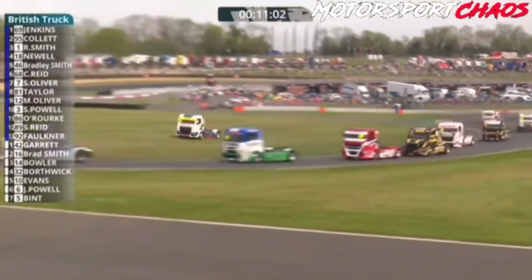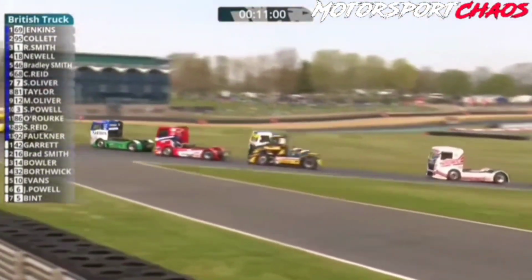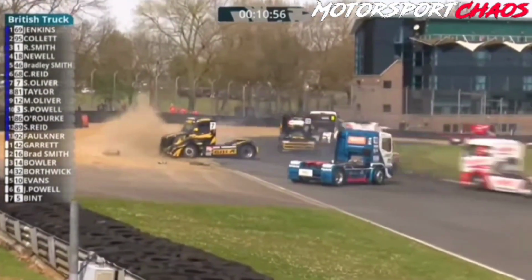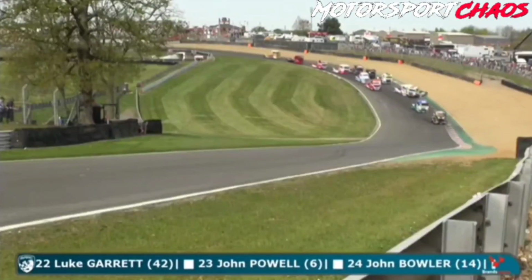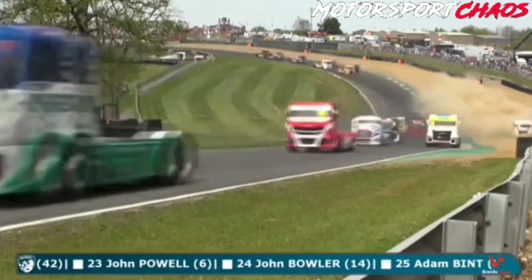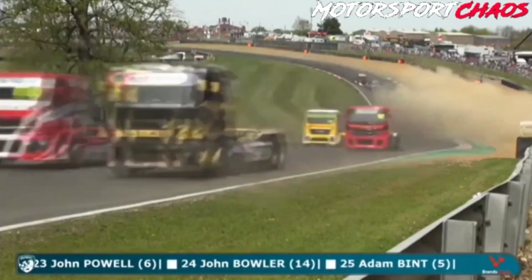We saw this with Mark Taylor and David Jenkins at the end of last year here at Brands Hatch, but Newell gets it under control. Oh, he's hit Stuart Oliver. Oh, I thought he had it under control there. He leads down Paddock Hill Bend for the first time. Oh, there's contact. Stephen Powell into the gravel. Mark Taylor's gone off with him. That could be the end of race for those two.